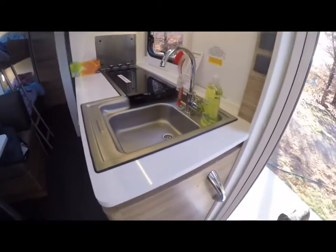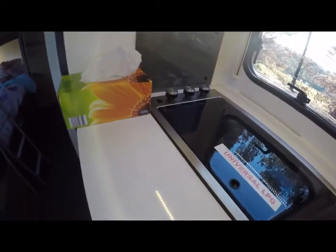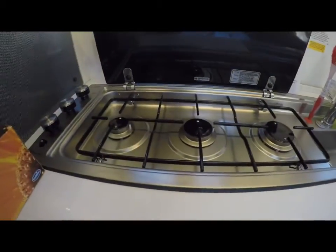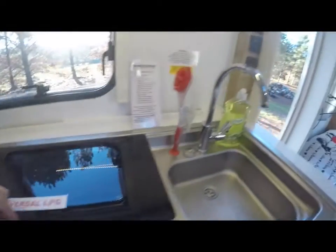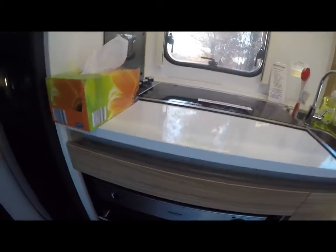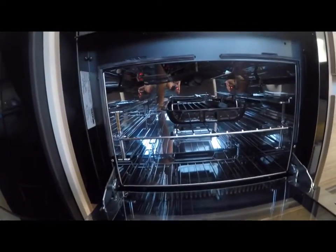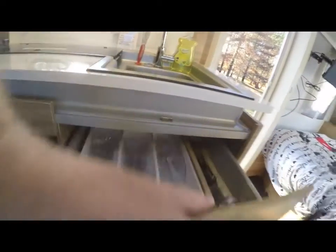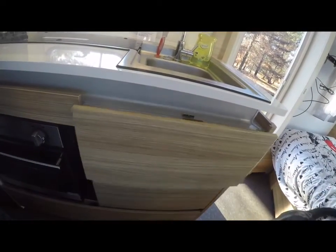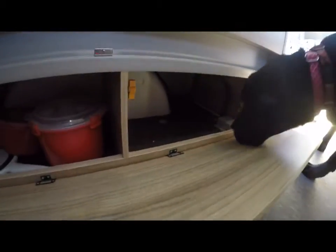Opposite the dinette is the kitchen. Features a 3-burner gas stove. Flipmaster sink. There's a little gas oven grill here. Two drawers, which auto close, and a large cupboard down the bottom.